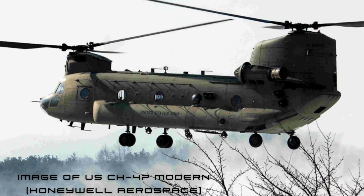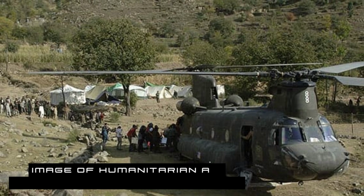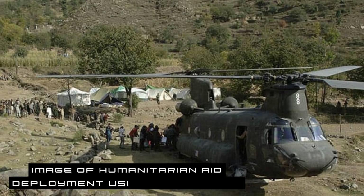Today, it remains one of the most widely used helicopters in the US military, serving as the backbone of America's heavy-lift helicopter fleet. The Chinook is particularly well suited for a wide range of missions, from supporting ground troops in combat operations, to transporting supplies and equipment, to performing search and rescue operations, and providing humanitarian assistance in times of disaster.